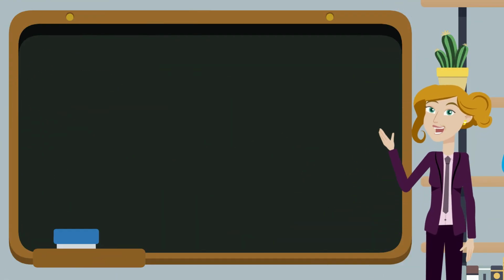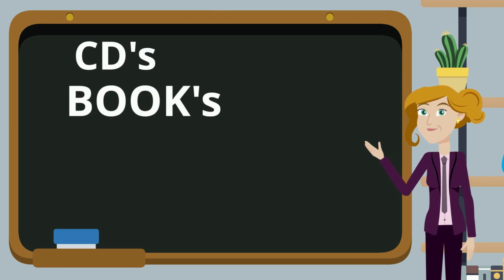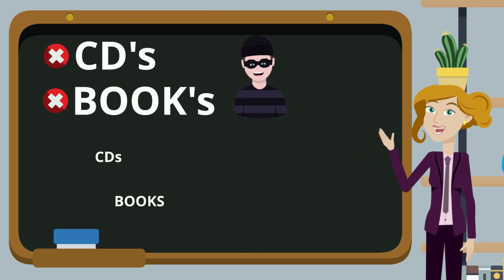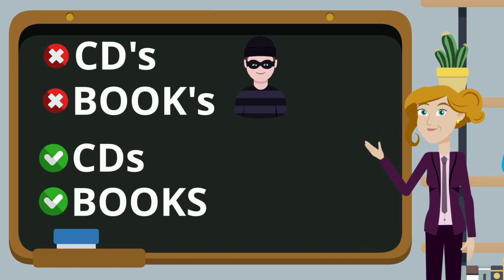For a punctuation fanatic, misplacing apostrophes in conjunctions like CDs and books is a grave act, much like a criminal action in the world of grammar. For this reason, the author wants to shed light on all the proper ways of using apostrophes, while emphasizing the wrong ones too.